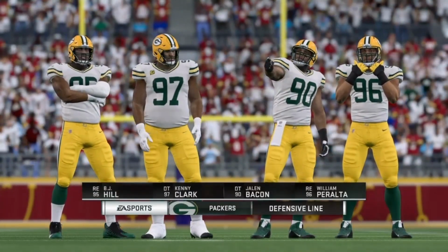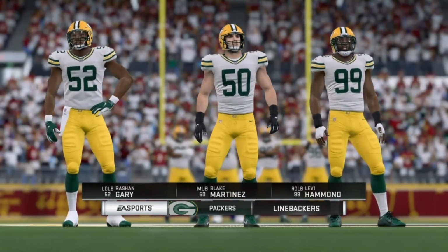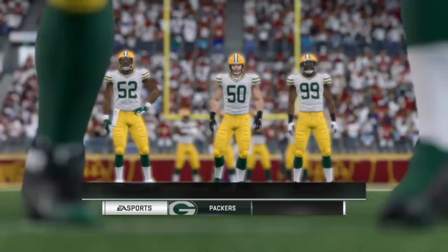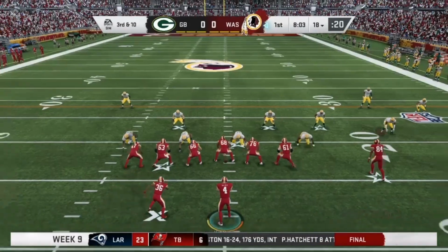This is the defense he will have to go up against. Kenny Clark, obviously a big player up front. Blake Martinez, strong middle linebacker for the Packers. And, of course, their secondary is very good. Got to watch out for guys like Deshaun Boner.